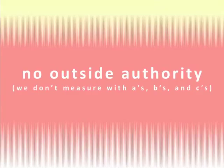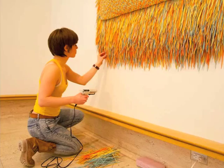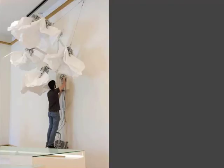When we say no outside authority, we mean that you and your colleagues set your goals. Cranbrook does not award conventional grades. There are no A's, B's, and C's. You simply pass or do not pass, because this is what real life is like. You are pushed by the community, and we expect you to push and encourage back. Rather than measuring in A's, B's, and C's, we measure by critiques, reviews, commitment, and effort.